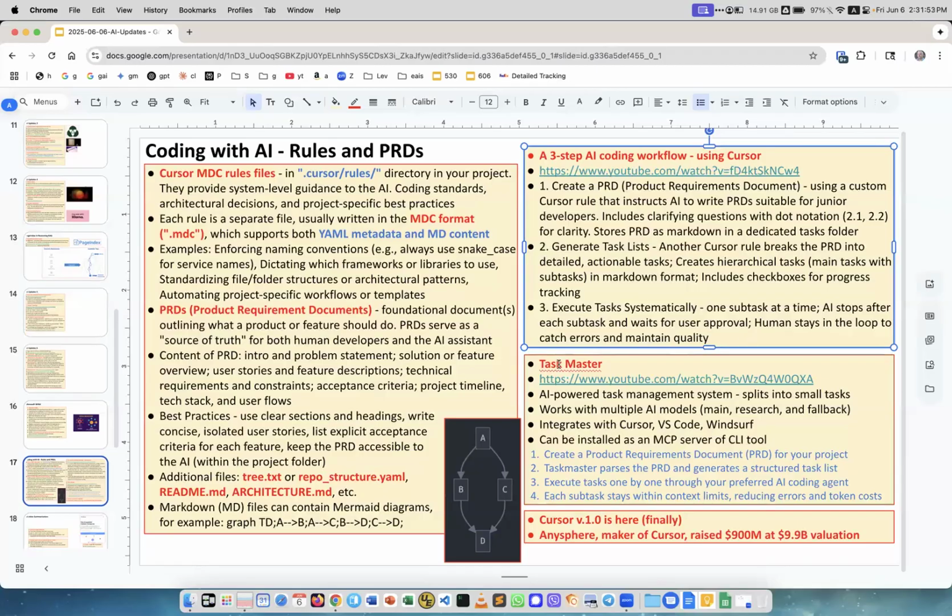Another very good video is about Taskmaster. Taskmaster is a task management system which does absolutely the same thing. You create a product requirements document, Taskmaster parses the PRD and generates a structured task list. So it splits the big elephant into small pieces and then executes tasks one by one using your AI code agent. Each subtask stays within the context limit, reducing errors. So they make subtasks so small that the model can do them, right? Because the model gets confused when the tasks are too complex. So Taskmaster knows how to split it into small tasks.